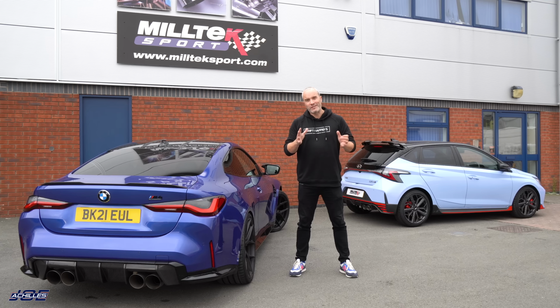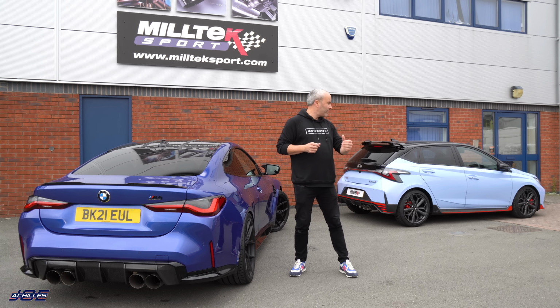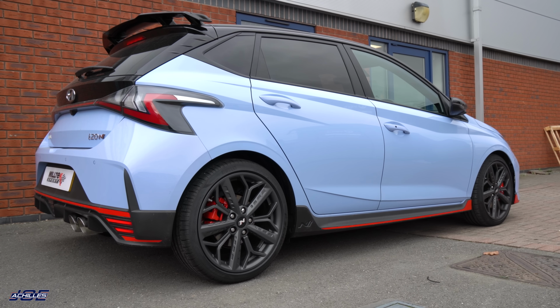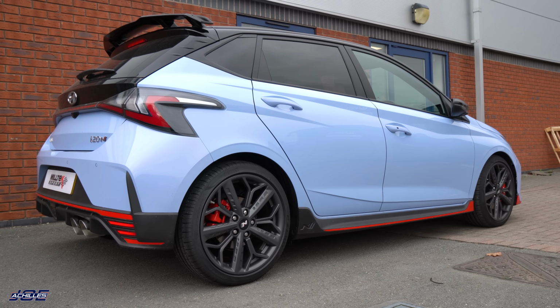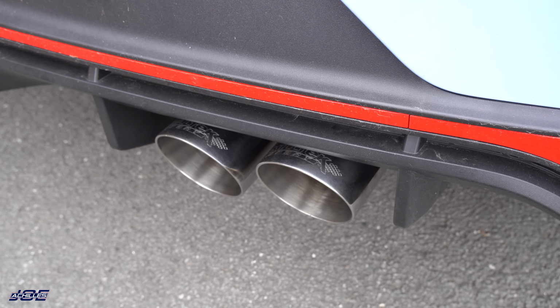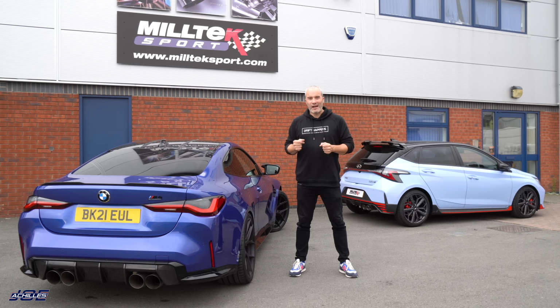Miltech obviously don't just do exhausts for BMWs, they do them for a number of manufacturers, including that Hyundai behind me. That's the i20N. I haven't driven one of those yet, but I have got my eyes on one. They look like really exciting, good value cars. Right, let's head in and get out of this wind and check out my car with its original exhaust on it, and then watch the fitting process.